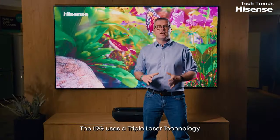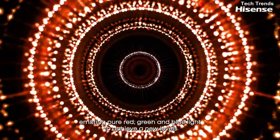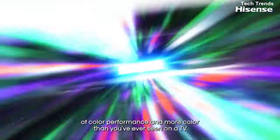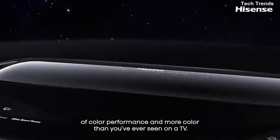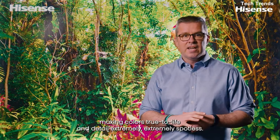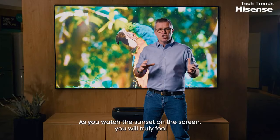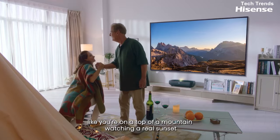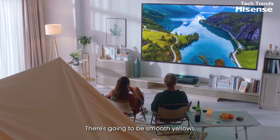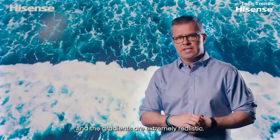The L9G uses a triple laser technology with three different color laser sources emitting pure red, green, and blue light to achieve new levels of color performance and more color than you've ever seen on a TV. It significantly improves the picture quality as well as the brightness uniformity, making colors true to life and details extremely spotless. As you watch the sunset on the screen, you will truly feel like you are on top of a mountain watching a real sunset right out there in the distance. There's going to be smooth yellows, oranges, and reds, and the gradients are extremely realistic.